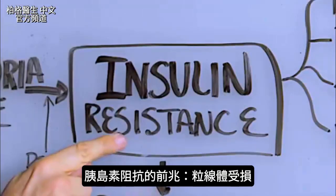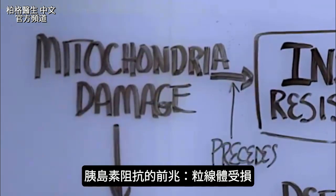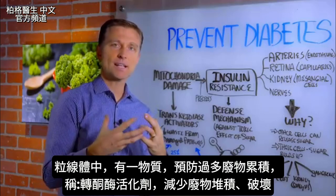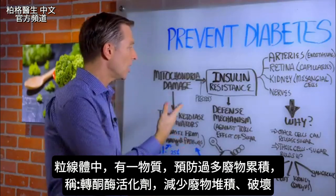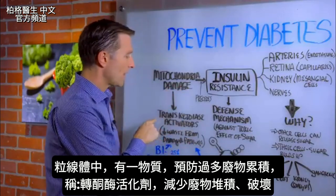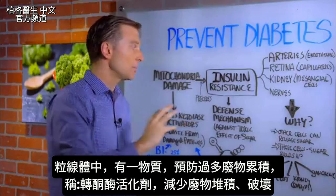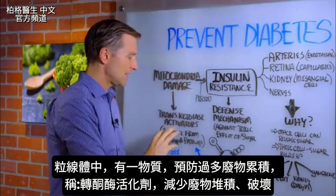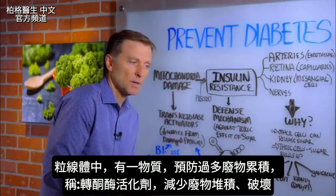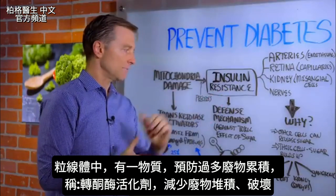Now, in order for you to get insulin resistance, something precedes it, and that's mitochondrial damage. So in the mitochondria, you also have something that helps prevent the excess waste buildup from the altered pathways, okay? So this is a new word I'm going to give you. It's called transketolase activators, okay? You don't need to know that. All you need to know, there's something in the mitochondria that helps decrease the waste from the damaged pathways. So it prevents this buildup of this toxic waste that causes destruction right here.